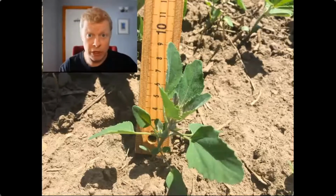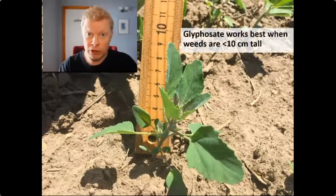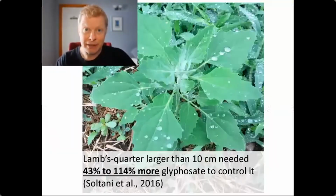So every year we get complaints about lamb's quarters being poorly controlled, and a lot of good work out of University of Guelph Ridgetown campus has shown, especially with glyphosate, it works best when you can target weeds like lamb's quarters when they're smaller than 10 centimeters. And in fact, if you let them get larger than 10 centimeters, sometimes you have to add as much as 114% more glyphosate to get the same level of control.